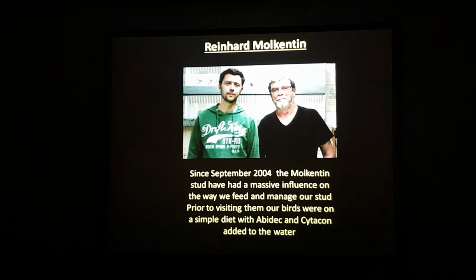Obviously they've got sun all year round, better day lengths, better this, better that, a massive great bird room, someone looking after the birds for them. But the health of the birds was different. All the birds were so active and so healthy.